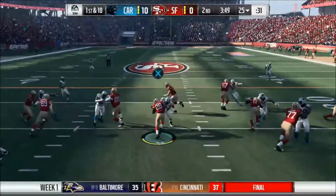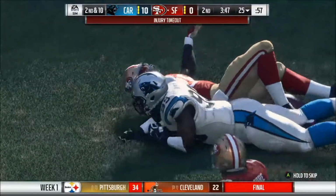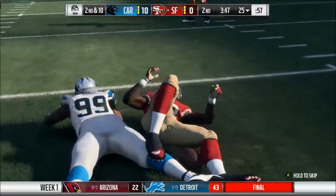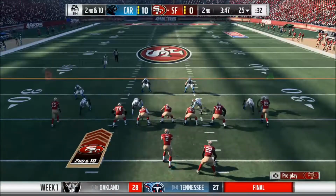So first play of the drive, Hoyer goes handoff to Hyde, and Hyde is stuffed absolutely nowhere for the big guy to go. And this is not looking good, folks. Carlos Hyde is hurt, and it looks like he is clutching his leg, and this cannot be good for the 49ers. Tim Hightower now checks into the game for the injured Carlos Hyde.